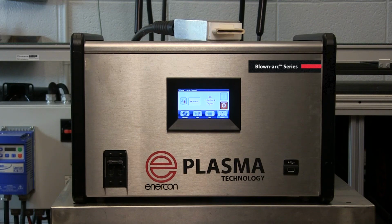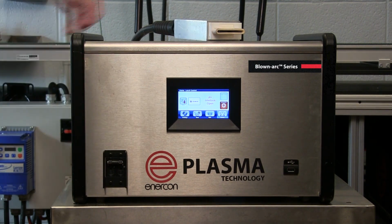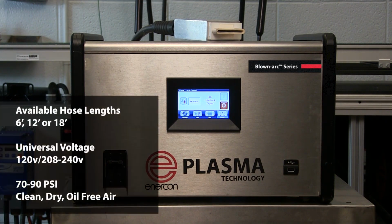Today we are introducing you to Enercon's blown arc plasma surface treater. The primary components are the power supply, integrated HMI, and discharge head. Each power supply is available with 1 or 2 discharge heads that can come in 6 or 12-foot lengths. These systems are designed to run on a wide range of voltages to meet your needs and also require 70 to 90 psi of clean, dry, oil-free air.